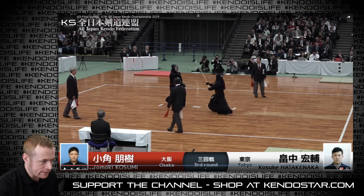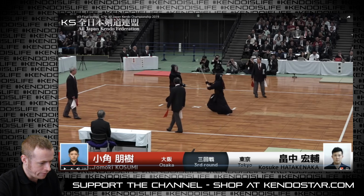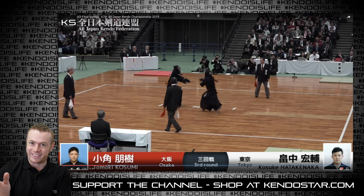What's super important is look at the size of his strike. Look at the size of his strike. It's very small, yeah? It's very small. But look at the shape of his hands. They don't move so much. Yeah, it's like that much.